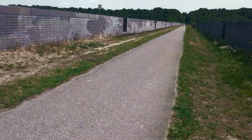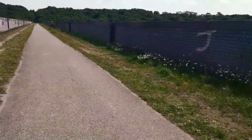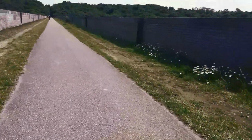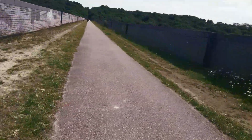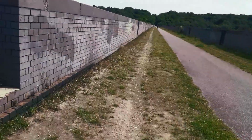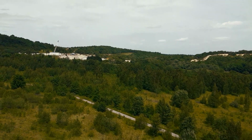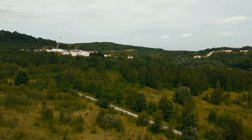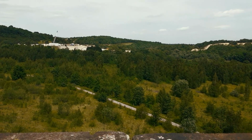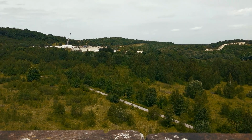Like I said, I think the view on top is pretty good, but it's nowhere near as good as when you see it at a distance. And occasionally as well, you can see a train going past. So all the way down there is like a mining or quarry sort of operation.